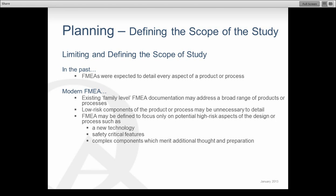And when you get into a habit like that, it's easy to overlook new ideas or key features for the particular product or process that you're working on. A lot of times, documents might be copied and pasted in their entirety, and just the name changed at the top, and that's not really what FMEAs are designed for. So the modern FMEA really focuses on what the differences are between those products.